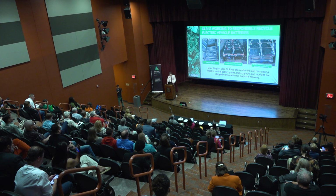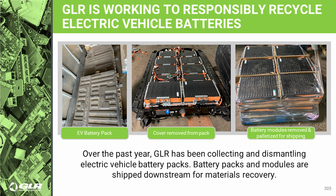So over the past year, we've been collecting and dismantling these packs. We receive packs, as you can see in the first picture, as a whole pack. We'll take apart the cover, we'll remove all the wires, take all the batteries out, any copper bus bars, any sort of materials that are in the pack, separate them, and send the batteries downstream for the materials recovery.